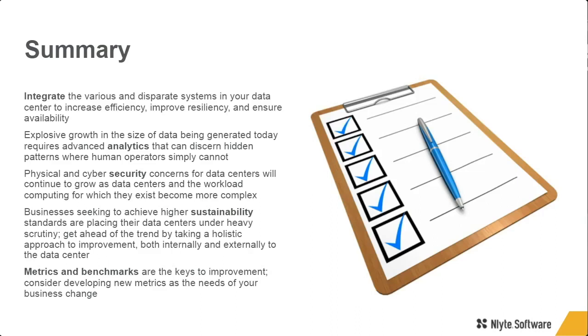Obviously, the explosive growth in the size of data being generated today requires advanced analytics, for all the reasons we've talked about. You need to be able to discern hidden patterns where the human eye, the human operators, simply cannot do that anymore. There's far too much data for that analysis to really be done by an individual or even a team.